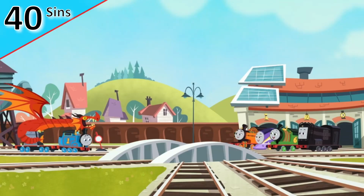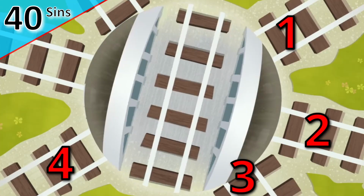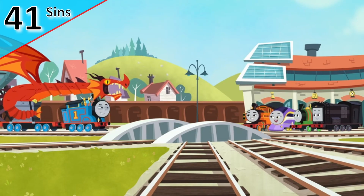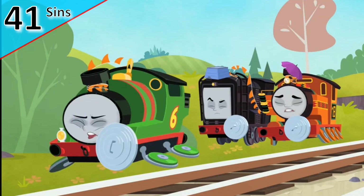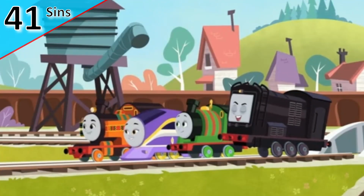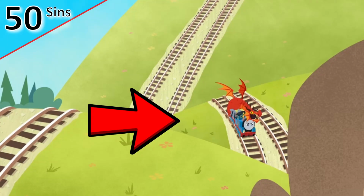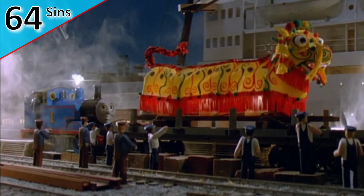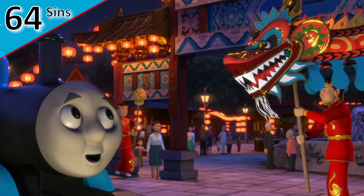This turntable shows only 6 tracks leading to it when before we've seen significantly more. But hey, rails don't matter. 9 times an engine is off the rails, between 2 sets of tracks, or bizarrely stacked up on a single track. There are also 14 moments when engines randomly switch tracks from scene to scene. Fun fact, there have been 3 Dragon episodes in the history of Thomas.